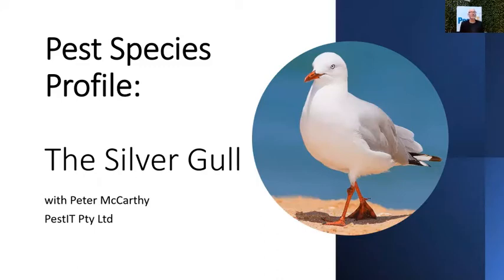It actually makes me research into a pest that I might have worked with for a decade or two, or in this case three. By doing this process, I'm actually learning more as I go along, some of the specific, interesting and scientific elements of the different species, which helps extend where I'm at as well. So today we're going to look at the silver gull.